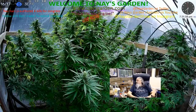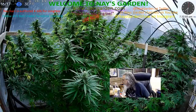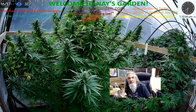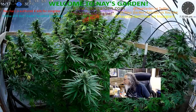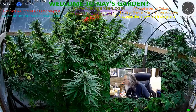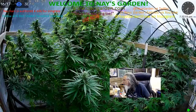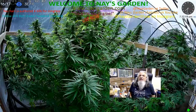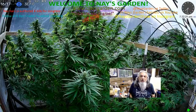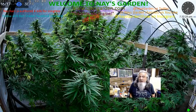So, yeah, I can see that bud is up against the plastic. This one right here, it's up against the plastic. It'll kill the whole plant. Me not going out there and taking care of that little problem will kill the whole plant. I'll lose all that cannabis. That could be up to 7 pounds on that tree.